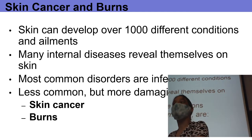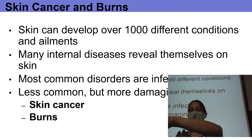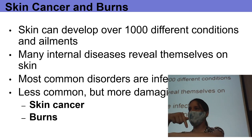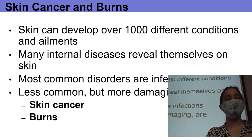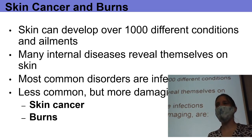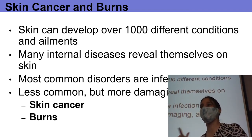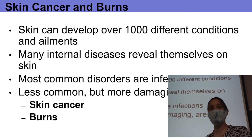The skin is big. A lot of things are going on, right? There are both internal forces that can affect it, but also external forces. So some people might get hives from something. But also lots of internal diseases show up on the skin. Something like Addison's disease, which is a hormonal problem, the skin's going to change color. It's an indicator for some things. A lot of infections show up there. The ones that are really scary are skin cancers and burns. Those are the ones that it's really hard for the skin to recover from.